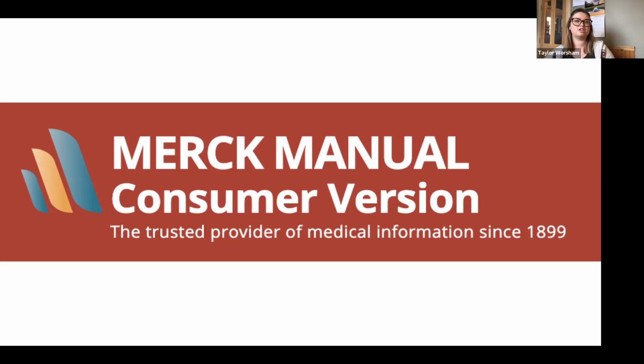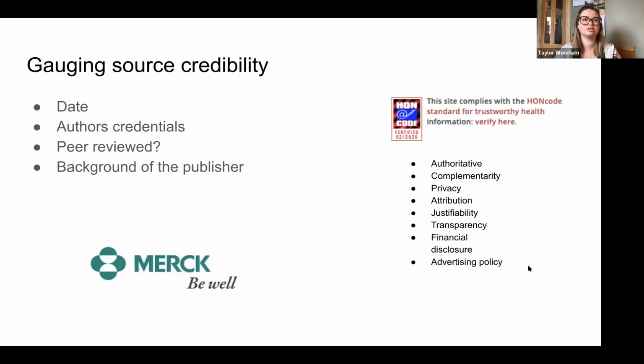You can gauge for yourself whether you deem Merck manuals to be a trustworthy source by checking information such as date, credential of authors, whether or not it was peer-reviewed, and the background of the publisher. Merck manuals are published by the pharmaceutical company Merck & Co., and it's good to be aware of any potential bias the company may possess or their business-minded motives.